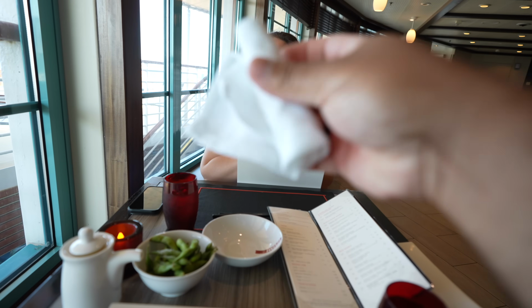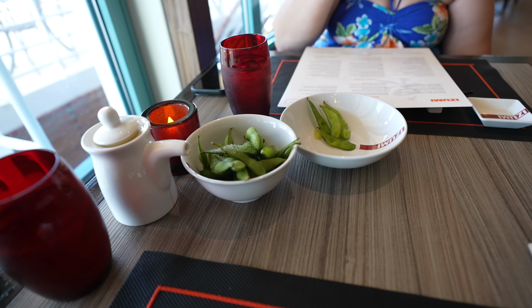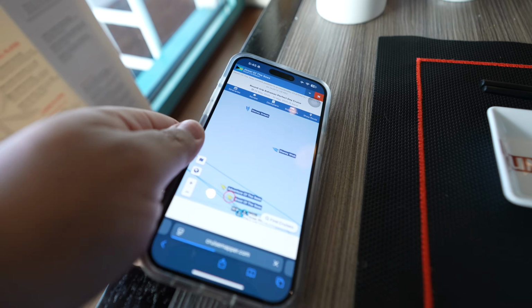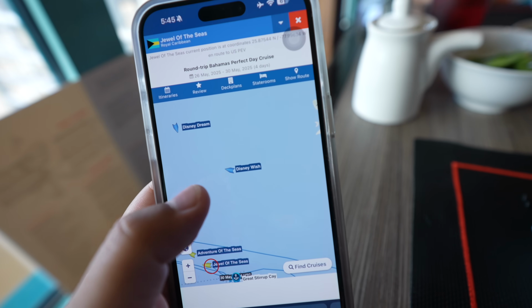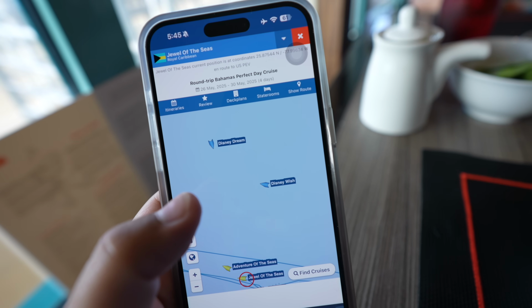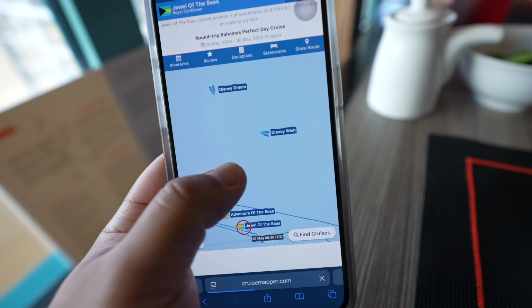Looks like we're starting things off with a warm towel. Love that. Before we order anything, they came out with some edamame. Not my personal favorite, but Coda's definitely tearing them up. I just wanted to show you guys the Disney ship we saw off in the distance is in fact the Disney Wish, not the Dream. And right next to it is the Disney Dream as well. It's a little bit harder to see off in the distance, but they are both there.